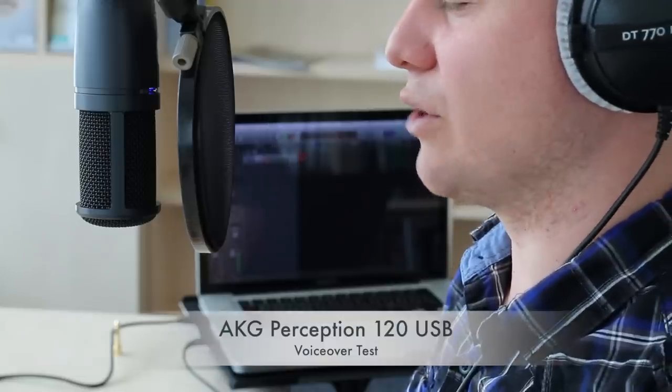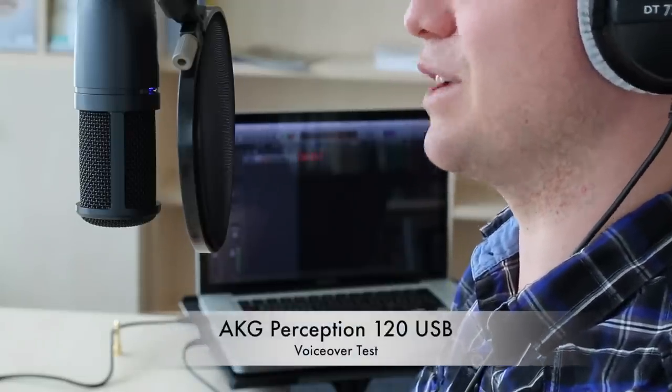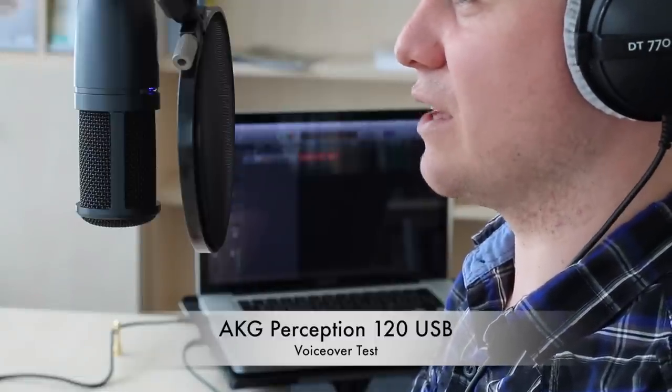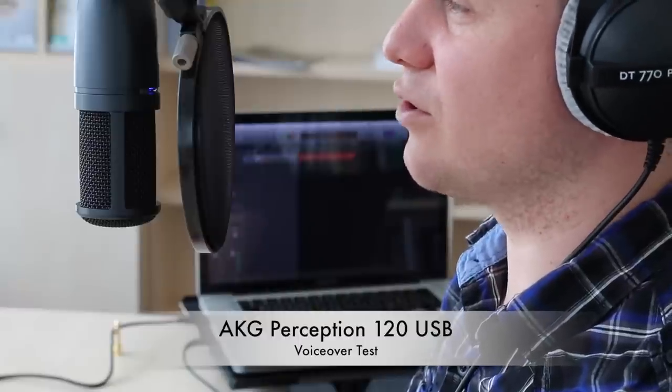Okay, so I'm now recording a voiceover on the AKG Perception 120 USB. This is untreated with anything. This is how it came out of the microphone. And now I'm switching on an EQ and a compressor, how I would probably upload it to YouTube or something like that.